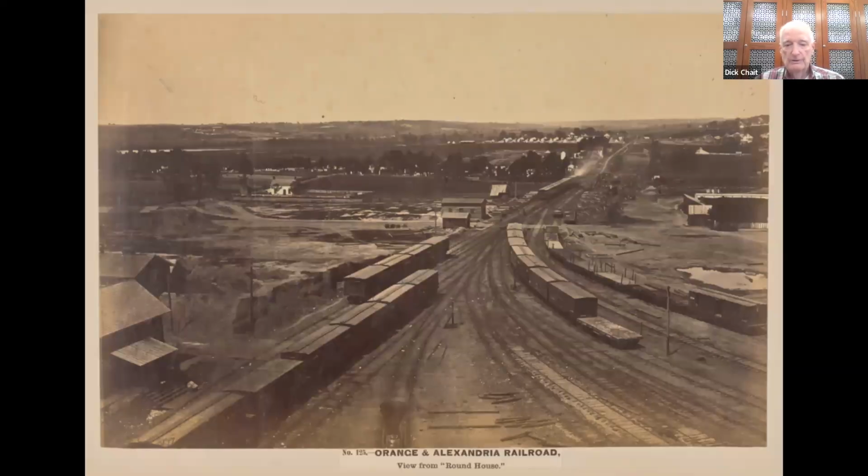This is kind of an image taken from the roundhouse, and you can see it's kind of busy as it heads south away from the roundhouse towards the Piedmont region. And I think these images, I have to credit Trish Walker and her staff here for these images that are part of the local history collection here. So let's go on to the next one.